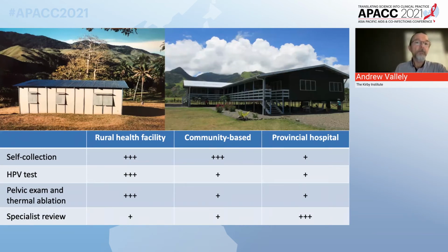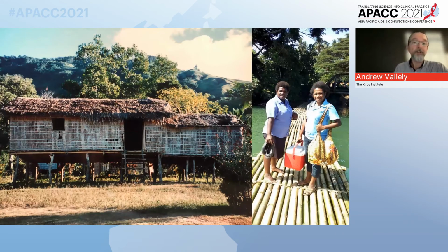And we've been looking at which elements of our strategy could be implemented in different layers, different levels of the health system. So self-collection could be conducted in the community and rural health facilities. HPV testing could be conducted in rural health facilities. Thermal ablation, similarly. And there's lots of discussion at the moment around which elements we could bring to the community. So, for example, a team could go to the community, ask women to self-collect specimens, bring them back to a rural health facility for testing, and then subsequently go back and advise women of their test result, with those that are positive being asked to attend the same facility for subsequent treatment. This is what we hope to test in the future in an upcoming project that we're about to start.